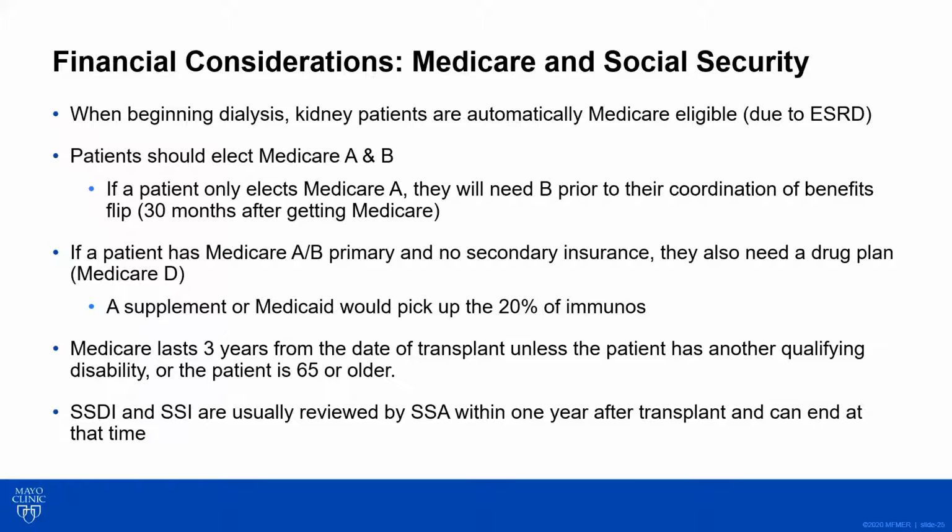Once a patient transplants, they will be eligible for Medicare for 36 months. After the 36 months, Medicare will drop off completely, or it will become secondary again if the patient has it for another reason other than end-stage renal disease. And when the patient turns 65, their immunosuppressive drugs will still be covered under Part B, as long as they had Medicare active at the time of transplant.